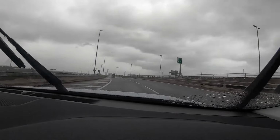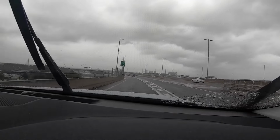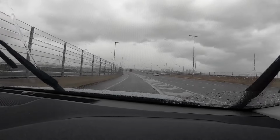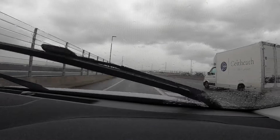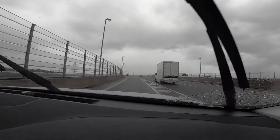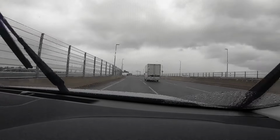This is a dual carriageway. It's got a 60 limit. It is quite busy, and we were going to stay in lane 1 as that is going to take us to the exit that we require. So we're building the speed up slowly to maintain the traffic flow. We don't want to be hindering people.